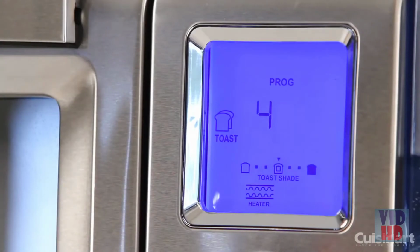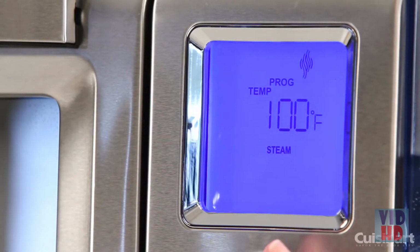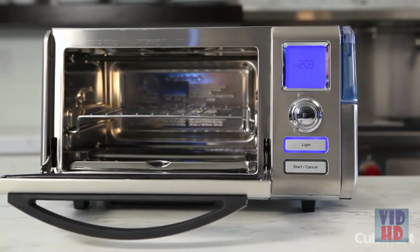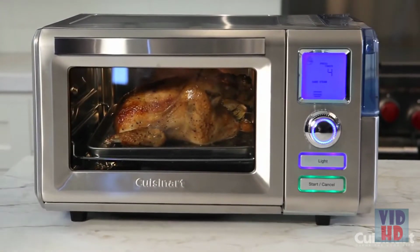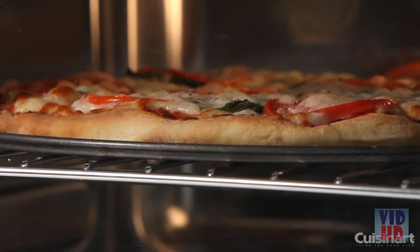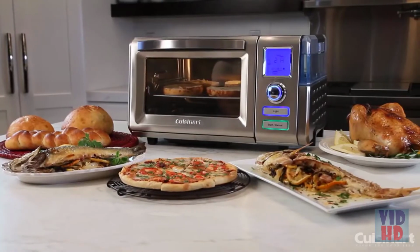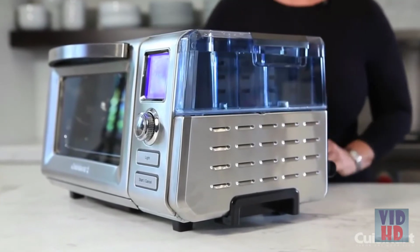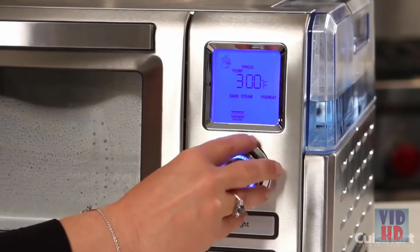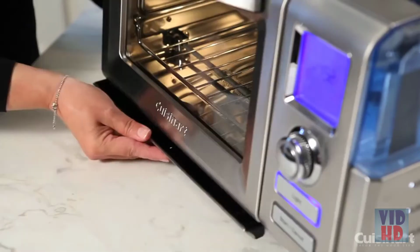The Cuisinart Combo Convection Steam Oven has 9 preset cooking functions, including Convection Bake, Keep Warm, and Super Steam. The generous interior space measures 0.60 cubic feet and can accommodate a whole 4.5-pound chicken or a 12-inch pizza, even though the exterior size is engineered to take up very little counter space. It features a 47-ounce removable water reservoir, generously sized blue display, and comes with a wire rack, baking pan, broiling rack, crumb tray, and drip tray.